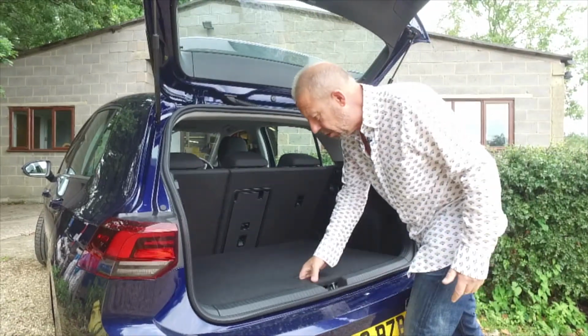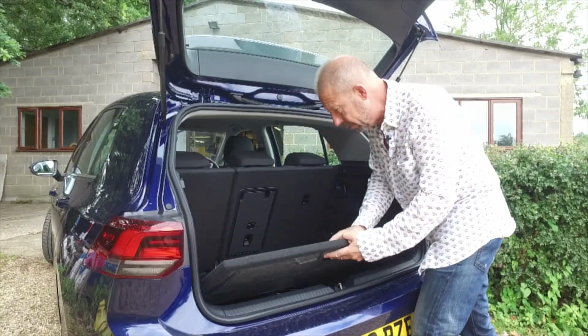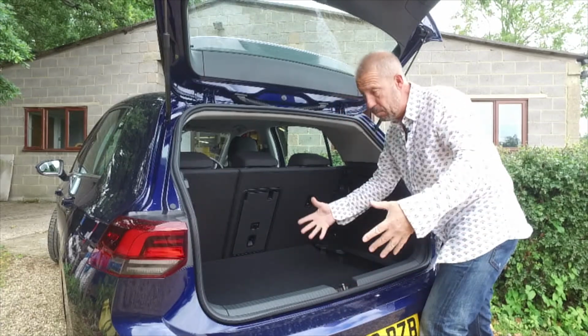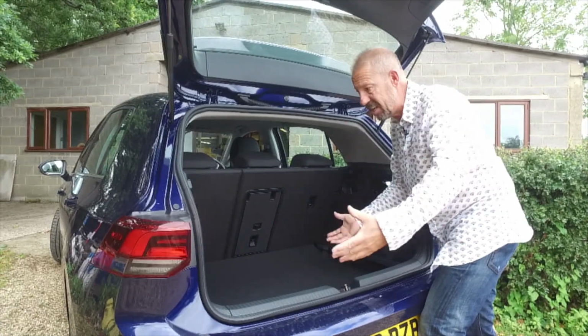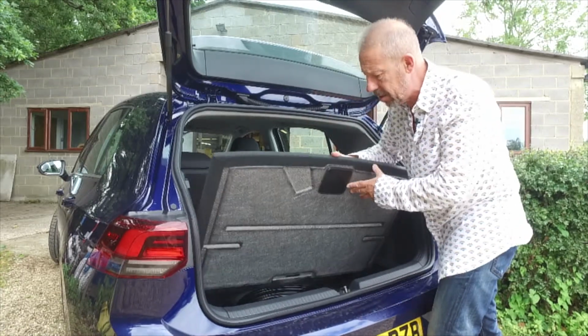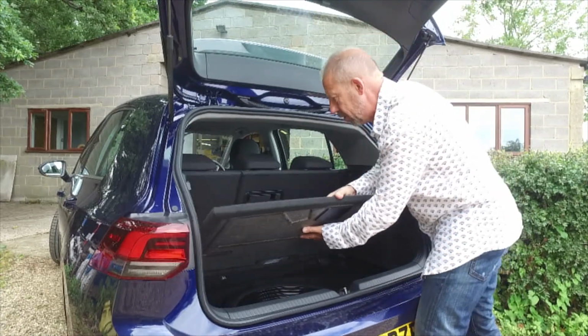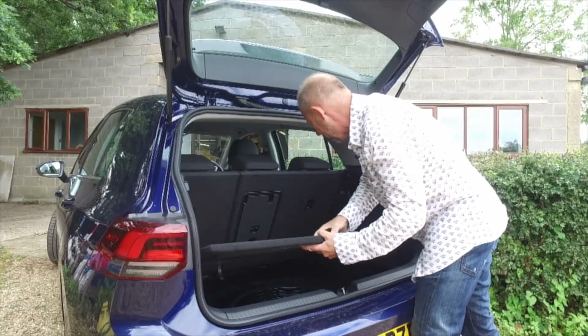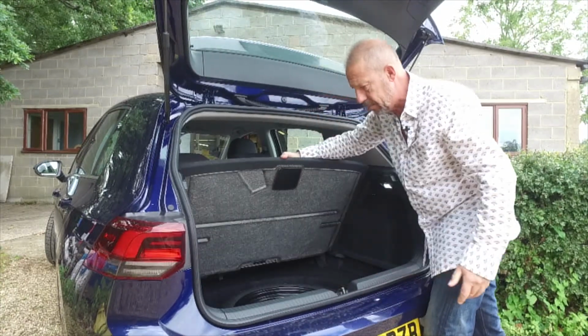A good thing is that this will go down here, so you can drop this to another level. It gives you a bit more depth and a bit more scope when putting bits and pieces in here, whatever you're going to be carrying. I quite like that. And also underneath, let me pull this back up to the top again, you get a spare wheel, you get a space saver. There you go, see, that comes up quite nicely there.